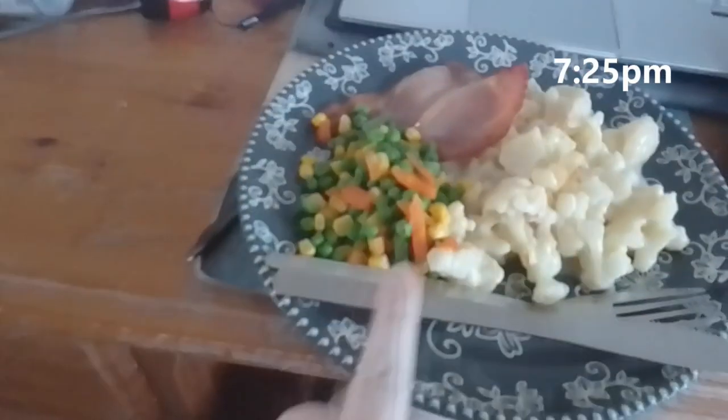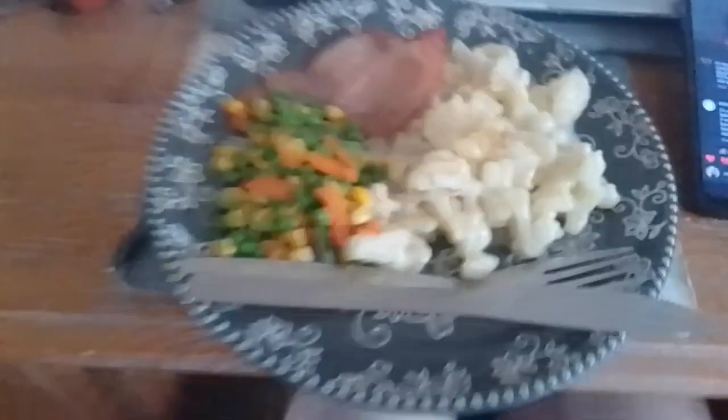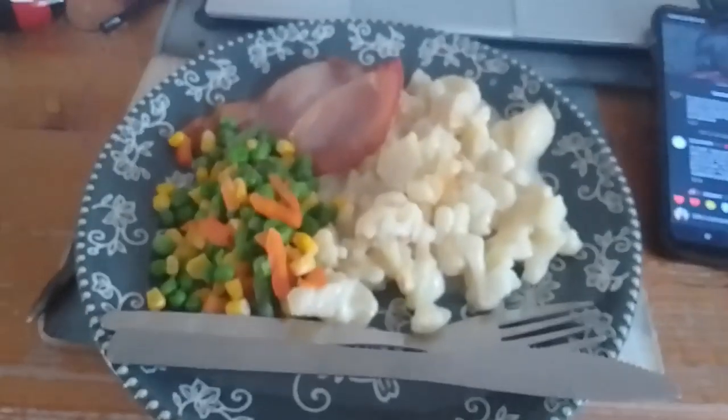Now I'm having dinner. I'm having bacon, cauliflower cheese and veggies. Time is 7:20, but I forgot how to read the time then. Now I've got my strawberry and cream. Ice cream is my favourite thing at the moment. The time is currently 7. Oh, it's not focusing. 7:50. Okay guys, so the time is currently 8:15.